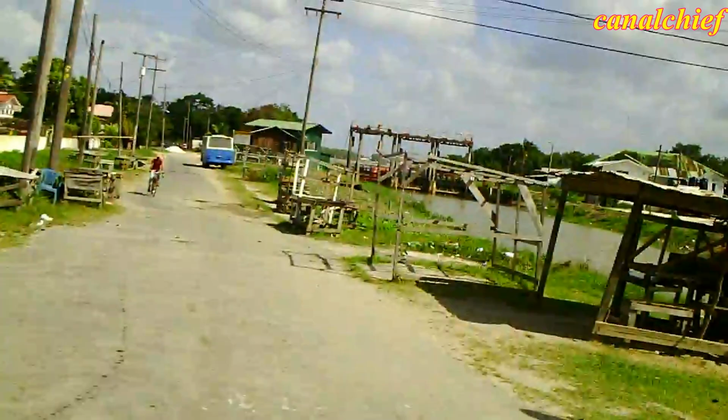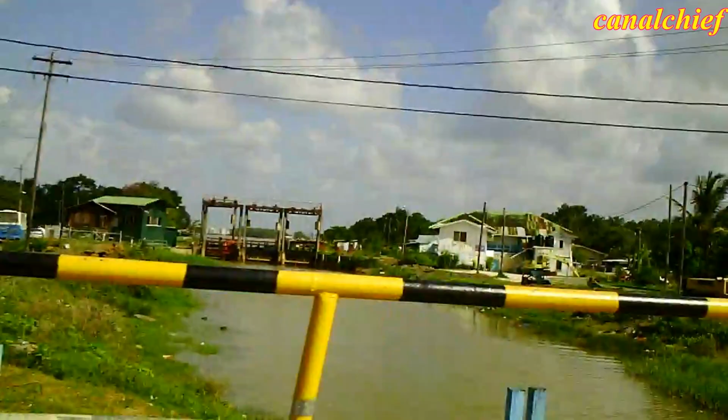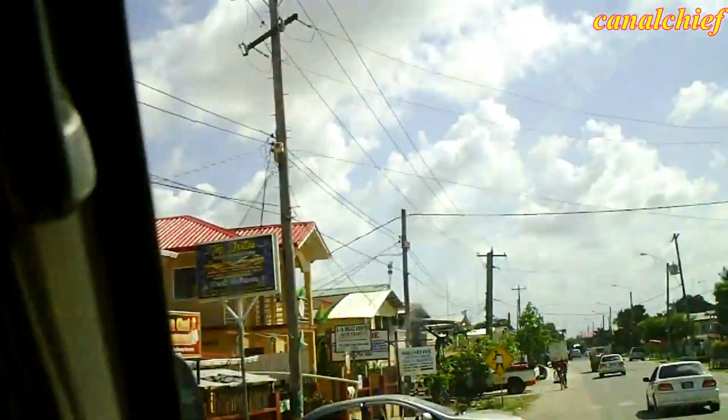Now that's the koker that drains the water from the Canal Number 1 area. And that road you see on the right side, that's where the old road was. There was a bridge across by the koker there, and we'll connect back on this road.